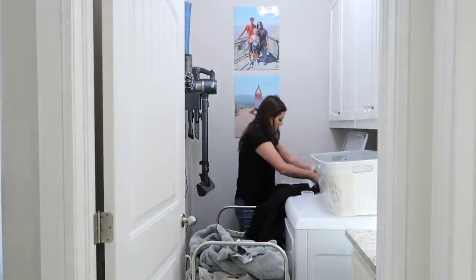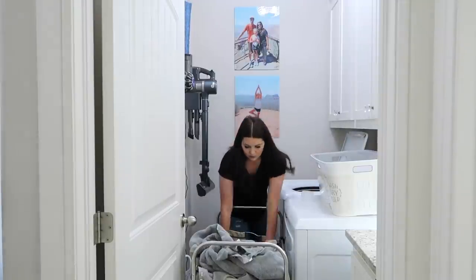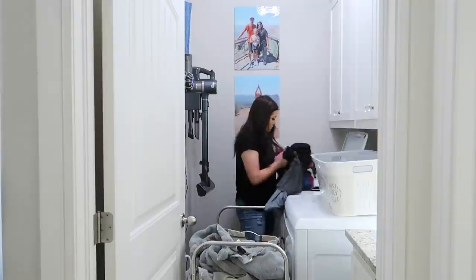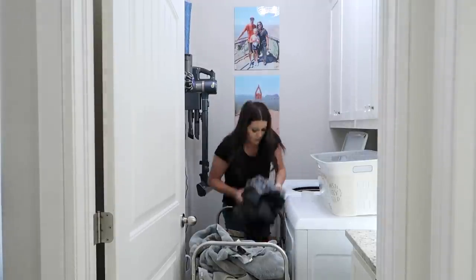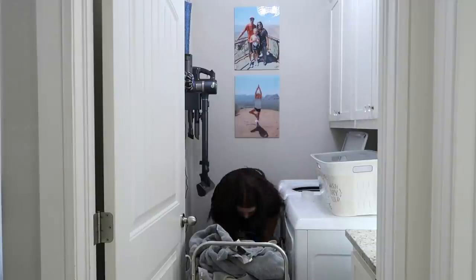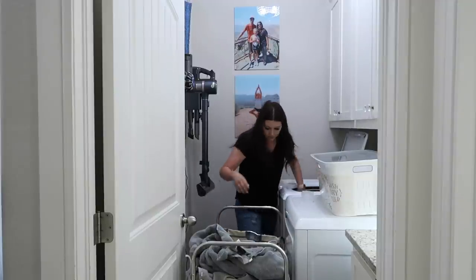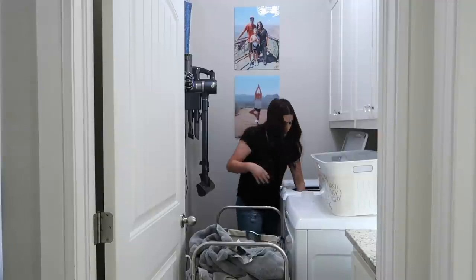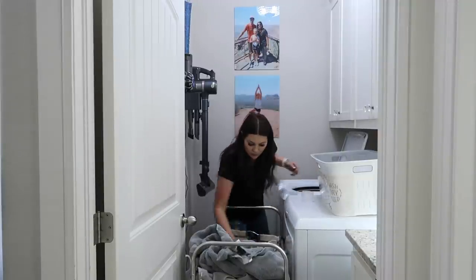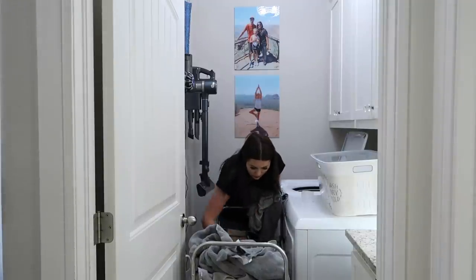So I'm gonna get the first load going, and I'm gonna go ahead and start off with our clothes just so we have some. I'm running out of pajamas and socks for the week. So I try to do the most important load first, and then I always save my towels for last because if I throw them in the dryer and it's late, they can stay there overnight and I'm not worried about them wrinkling. And after I get my clothes done, I will start the bedding because that's something that has to be done as well.